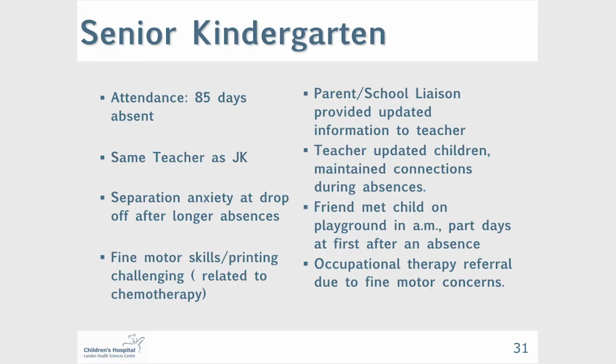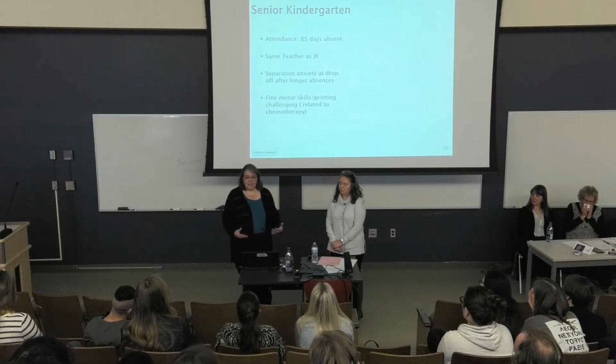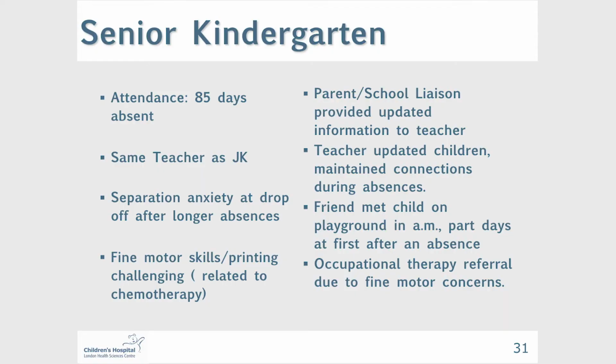So senior kindergarten, as you can see, she's getting there, but a little bit more than half the time overall. Same teacher. Started to have some separation anxiety after she'd been away from school. So she'd be in the hospital for a week and then she'd go back. She was having a little trouble separating from parents. And they were certainly noticing some fine motor skills issues. And one of the drugs these kids get is called vincristine, and it can affect the nerves that control the muscles. Sometimes it's a short-term effect, sometimes it's a longer-term effect.